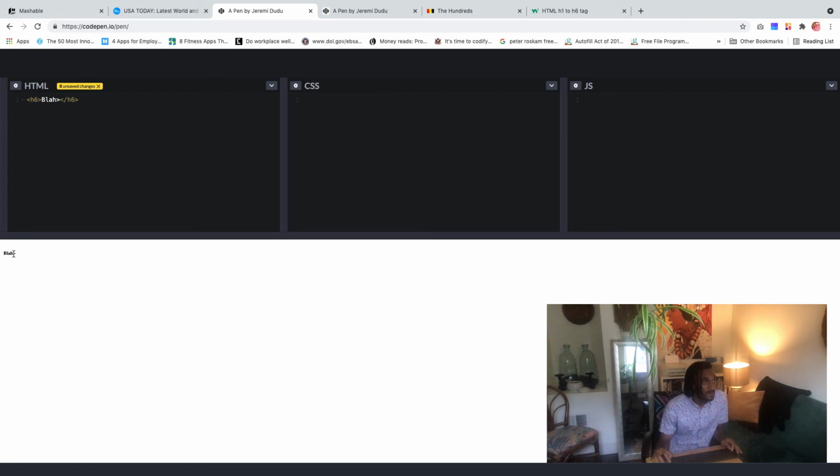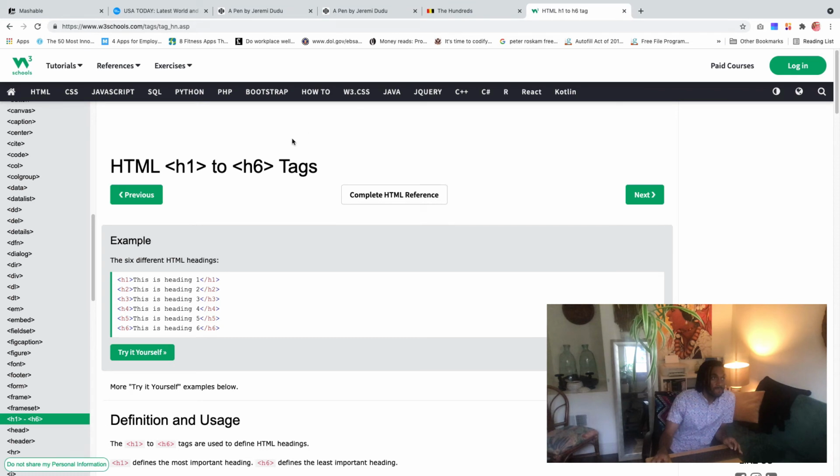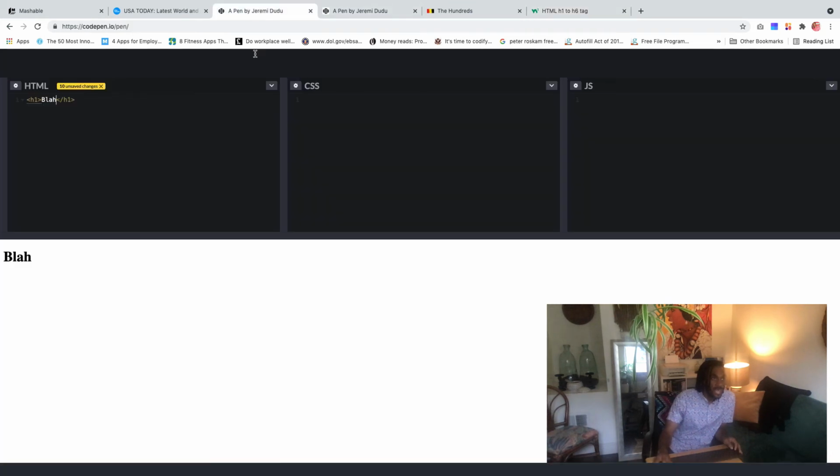and it says blah right here, right? But I can make it an H1. Let's make it H1, and this is the H1. There we go. So now it gets bigger, and basically what I read in W3 Schools, I can execute here in Codepen. Right, and that was how I learned, right? So you could do the same thing if you want to.